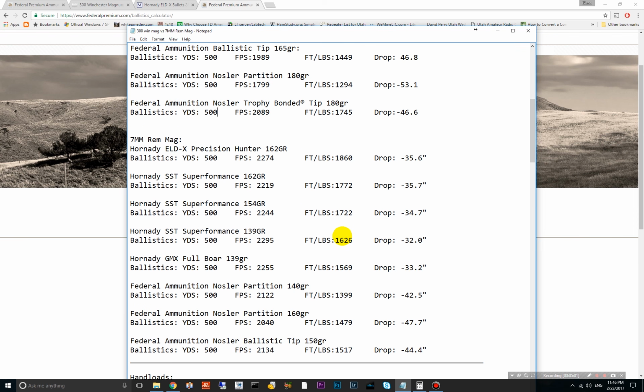Alright, go down to the 7mm Remington Magnum. The 162 grain is 1,860 foot-pounds, going 2,274, with a 35-inch drop. So this is a pretty flat shooter. It's a little flatter shooter than the 300 Win Mag, but not much. They're fairly similar as far as how flat they shoot. Here's the SST Super Performance 162 grain: 2,219 feet per second, 1,772 foot-pounds of energy, 35-inch drop. And then the 154 grain SST is moving at 2,244 feet per second, 1,722 and 34 drop.